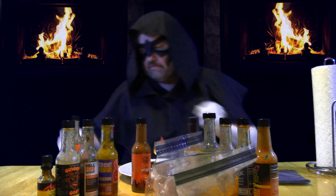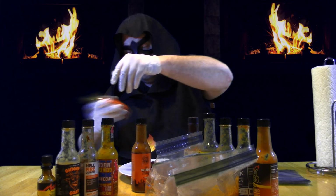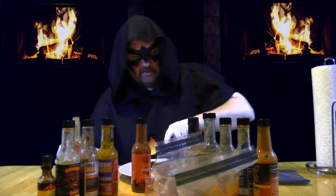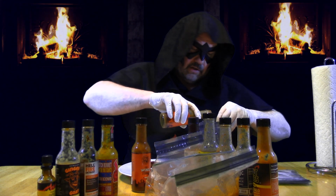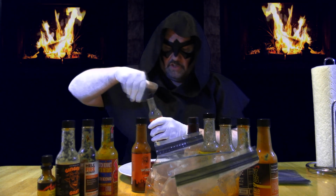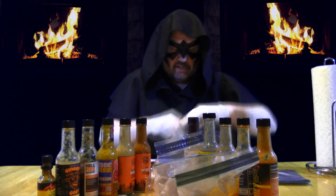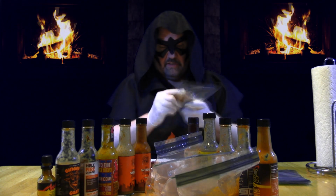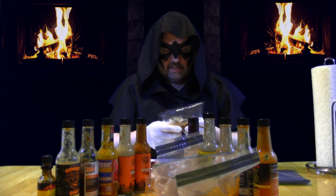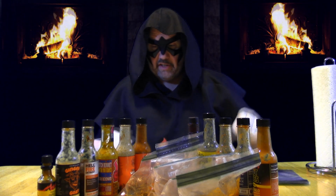No real heat to speak of for this one. This one, there is more heat. I didn't love the flavor of this one. But, you know, I am really curious to see how they're going to go together. Certainly this one is a lot more watery. They're very different sauces. Okay. There's our combination. We'll see how it goes.